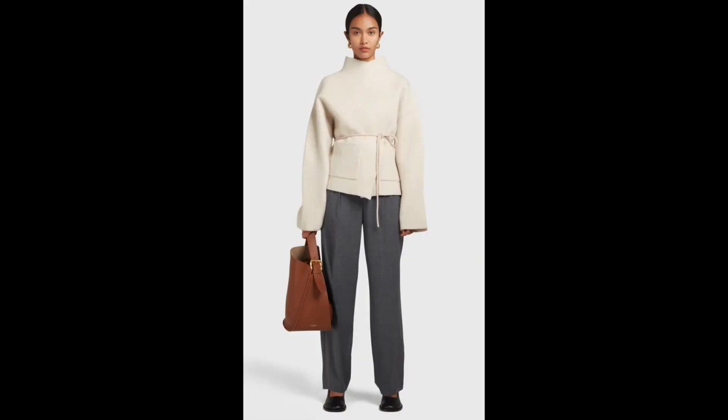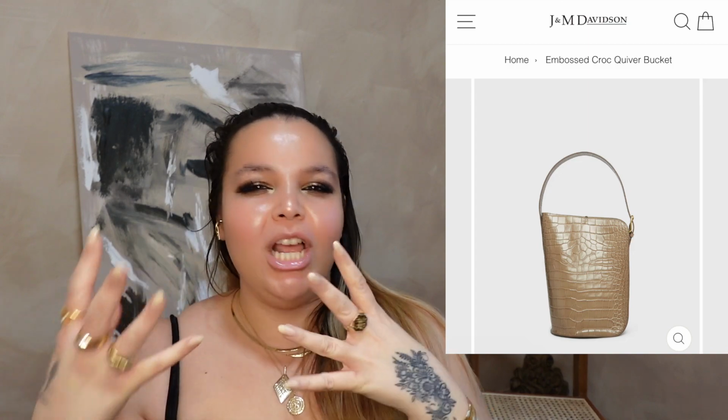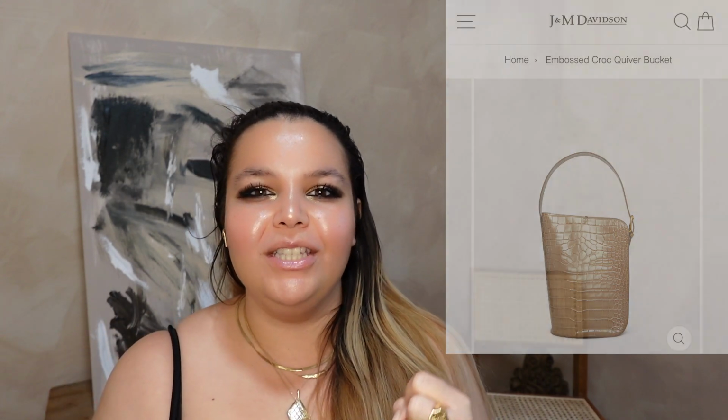For a pick that I found and was like, oh my gosh, this is from J&M Davidson. Quiver bucket bag, so chic. It is affordable, or more affordable. It's so sleek, genuinely really functional. I love that bucket closure with the belt buckles. It's again, we know me.